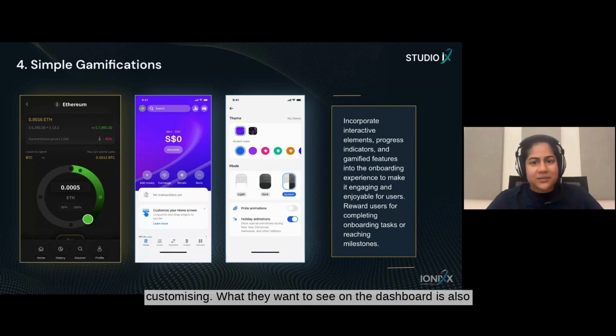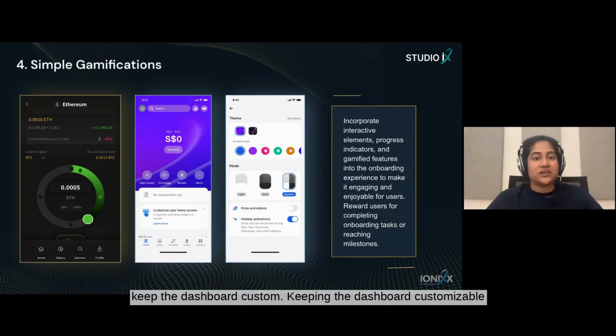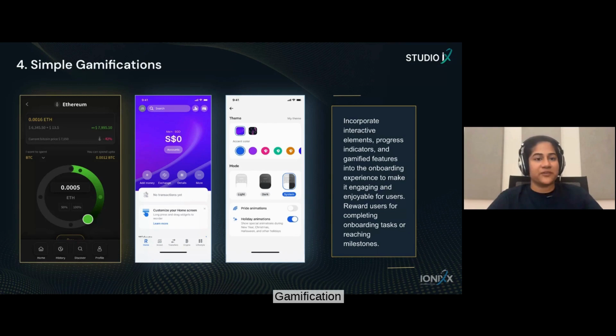Customizing what they want to see on the dashboard is also a way of getting them to invest time and effort in a meaningful way. They don't want to see all the data in there. They want to see what is relevant to them. So keeping the dashboard customizable is also a good way to engage the user in simple ways. Yes, it is essential to keep the task as simple and as easy as possible while doing gamifications.